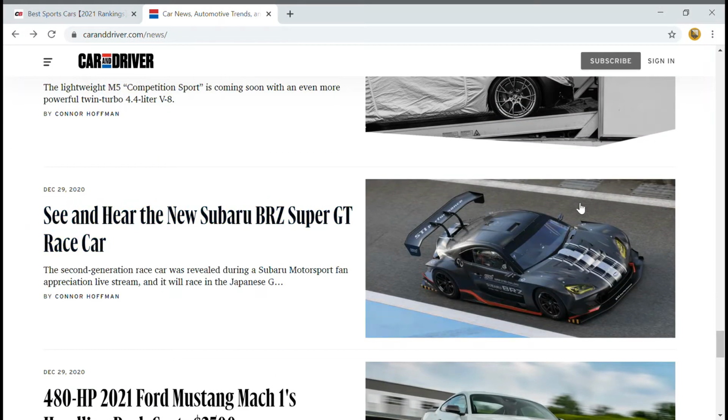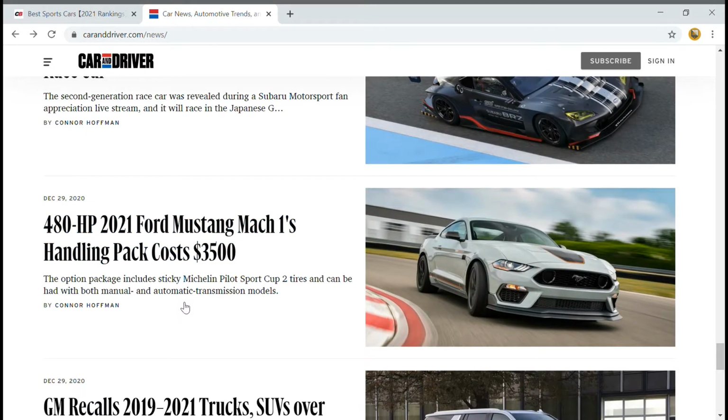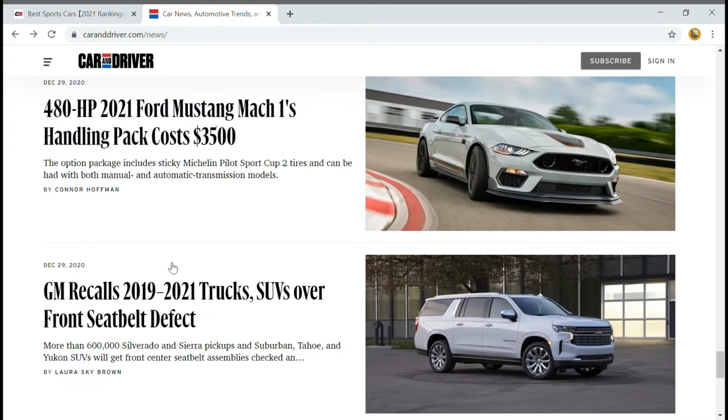See and hear the new Subaru BRZ Super GT race car. That's actually pretty cool. I actually don't know how that thing looks. And then the 480-horsepower 2021 Ford Mustang Mach 1 handling pack costs $3,500. So I guess that will prevent it from killing people in crowds. So, I mean, I think it's worth it. So, the option package includes sticky Michelin Pilot Sport Cup 2 tires and can be had with both manual and automatic transmission models. Nice, nice.